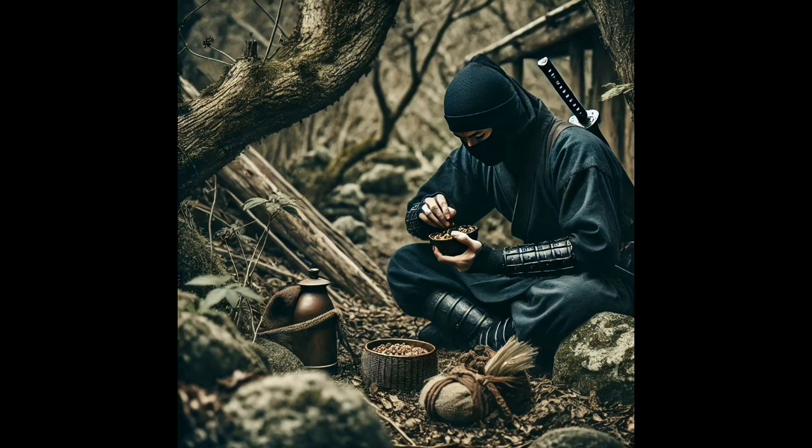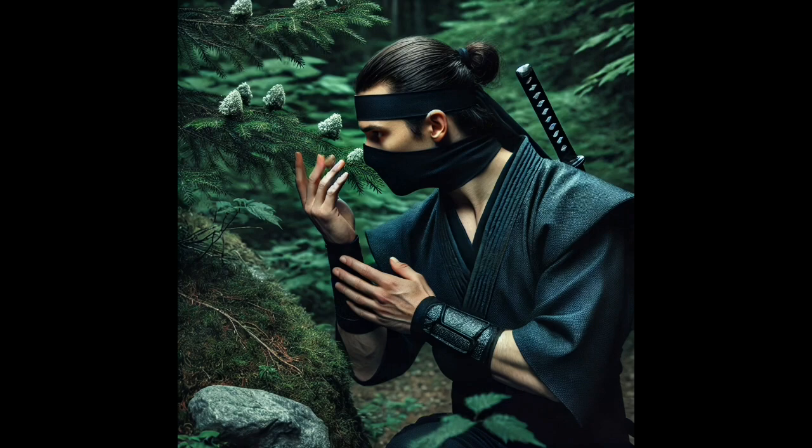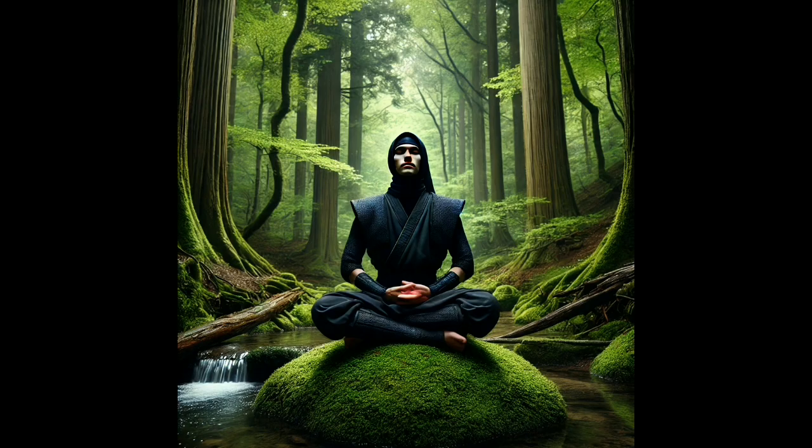The ninja's food is knowledge, a guide. Hiding the scent like shadows they glide. With the ninja's wisdom, life is preserved. In nature's embrace, their power observed.